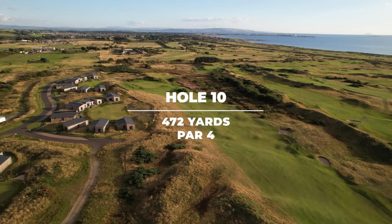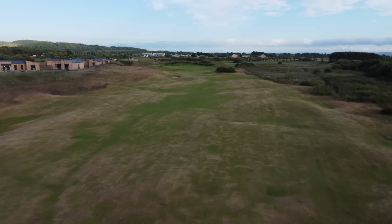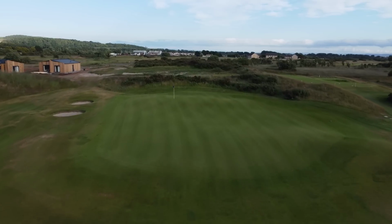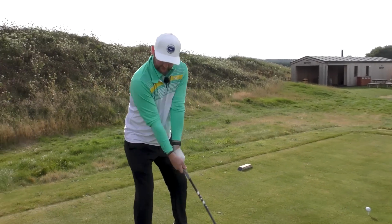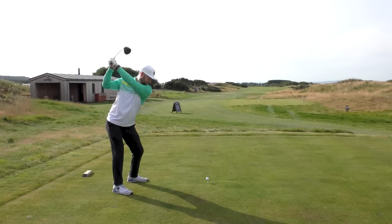New nine, let's go. Okay, we're on the 10th, new nine, 472 yard par four, just tweaks back round to the left-hand side, right to left dogleg. Let's get this. I'm going to go deep on this nine. I'm going for it all out. Some good iron shots, and we're all gravy.